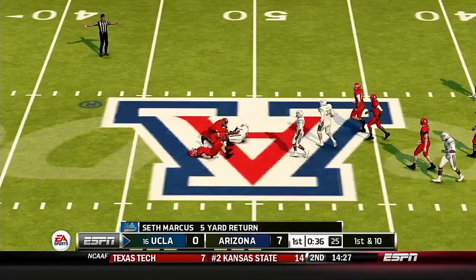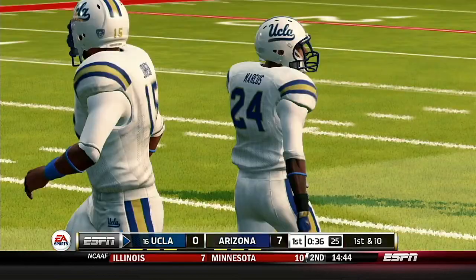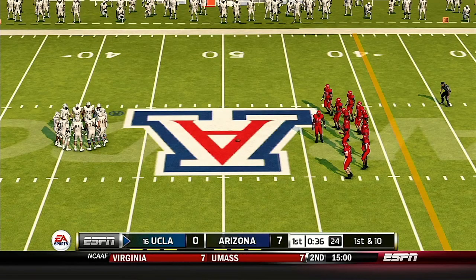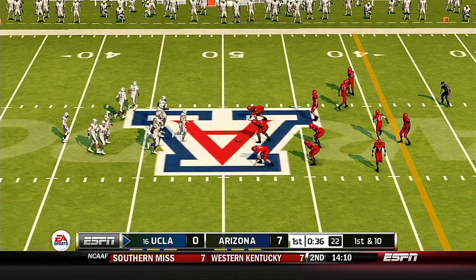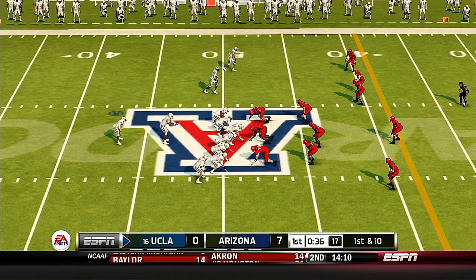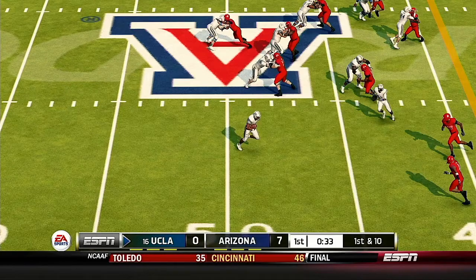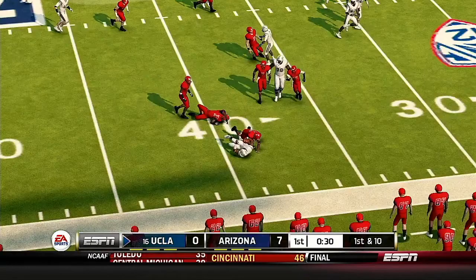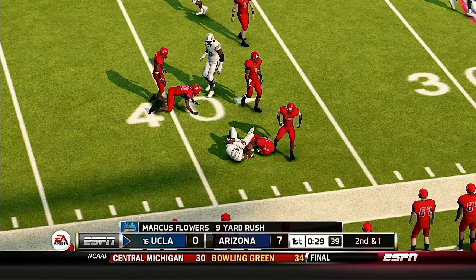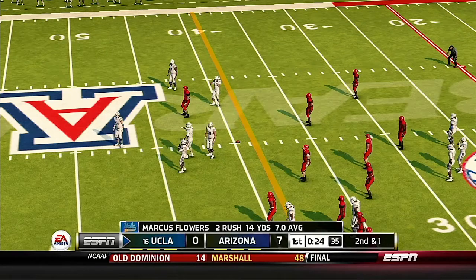Marcus wheels it to 46, and down he goes at the 49. And while they are behind, they know they can knot things up in a heartbeat. It's way too early to change your game plan. And now he's got room to run. And they make the stop at the 40. That's a gain of 9 on the play. That brings up second and 1.